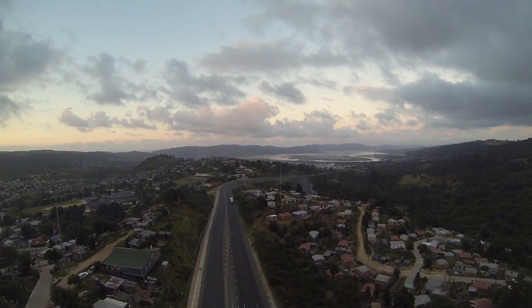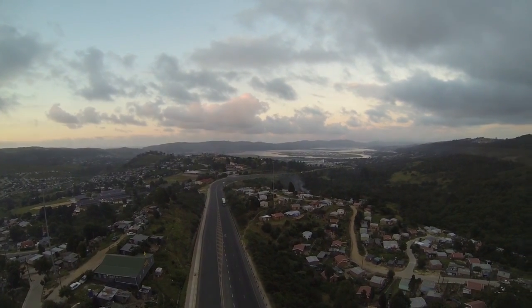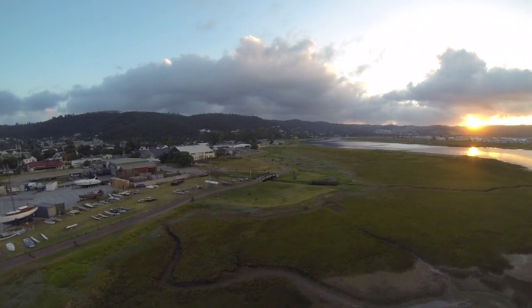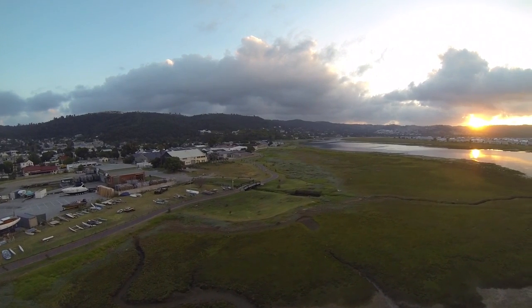Knysna, the iconic little town nestled in between the Knysna estuary and the Outeniqua mountains to the north. Holiday and retirement destination of people from right across the world.